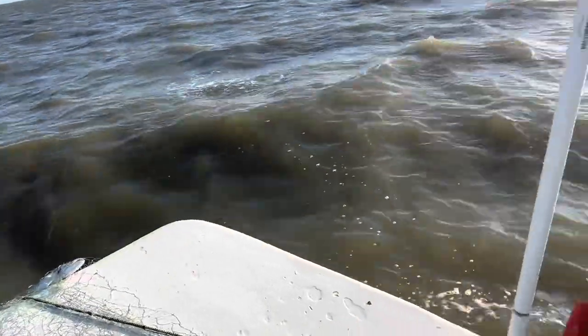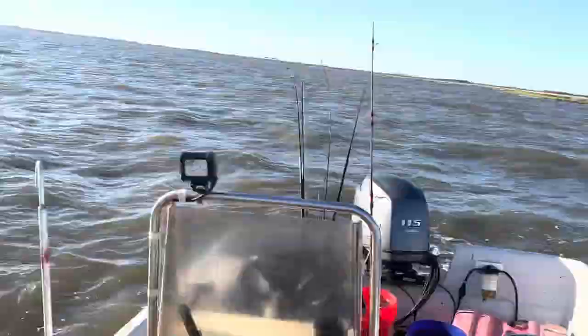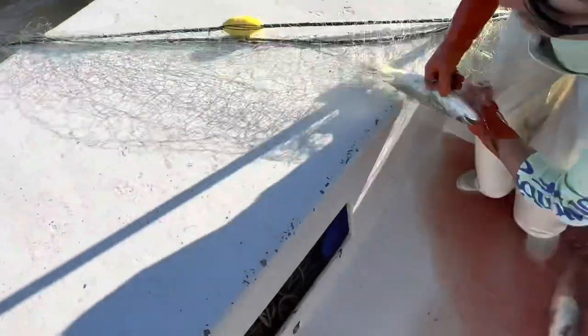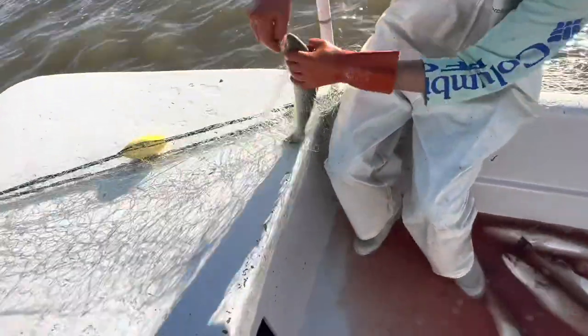I talk shit, but I'm all for rod and reel fishing. That's what we were just doing. But I'm all for rod and reel fishermen talking shit about us. They got way more bycatch and mortality and discards, so don't talk shit.